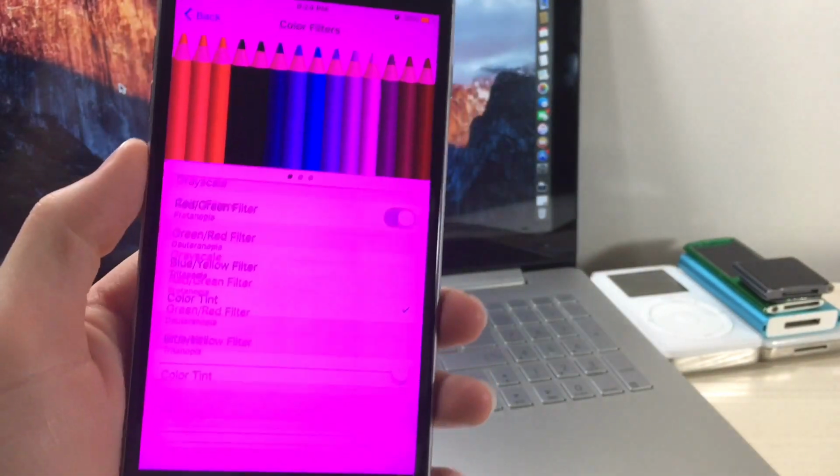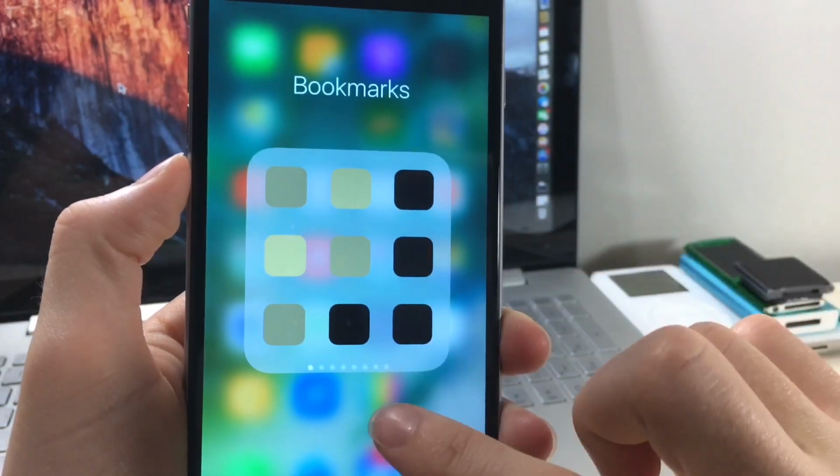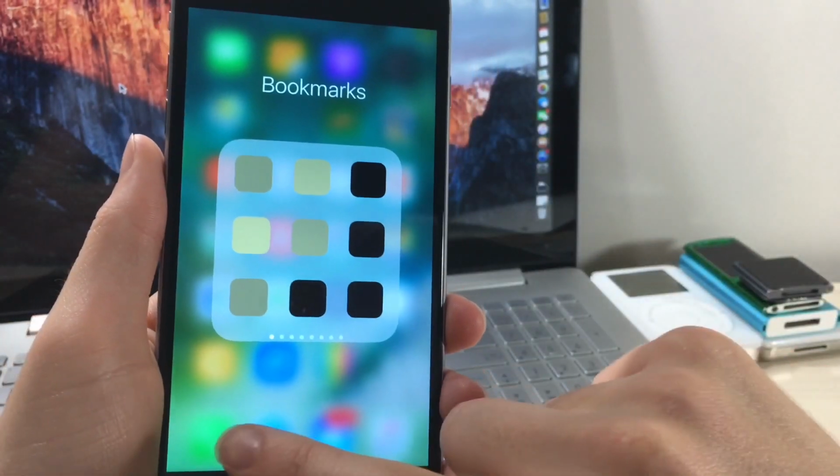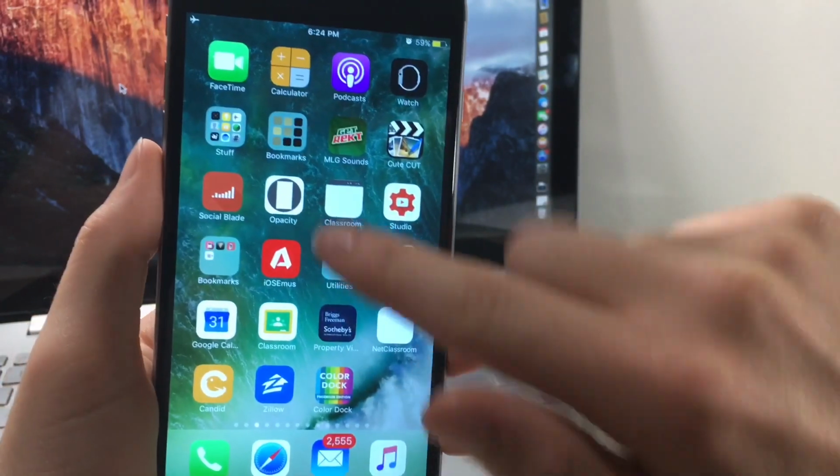Next up is Apple added a new animation and transparency to folders and other applications. So this is pretty cool. So as you can see, I'm opening it up and it's slightly quicker and it's just a different look.